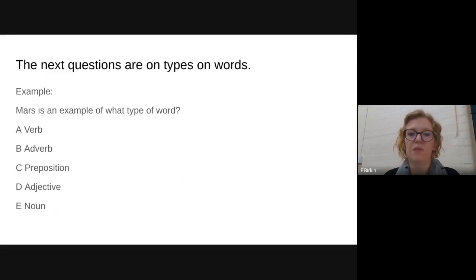Okay, the next types of question that I'm going to move on to now is to do with types of words. So checking that you know the terminology when we're looking at language. So here's an example. Mars is an example of what type of word? Is it A, a verb, B, an adverb, C, a preposition, D, an adjective, or E, a noun? Now, you might be quite confident about this.